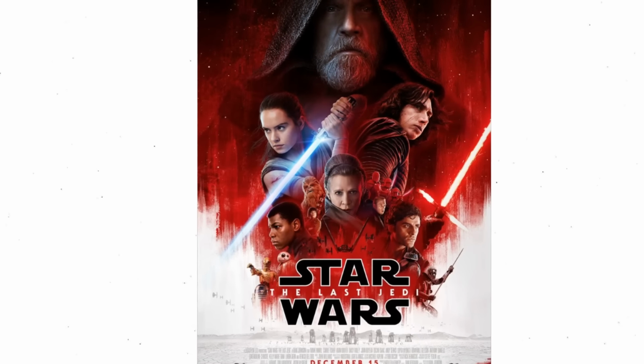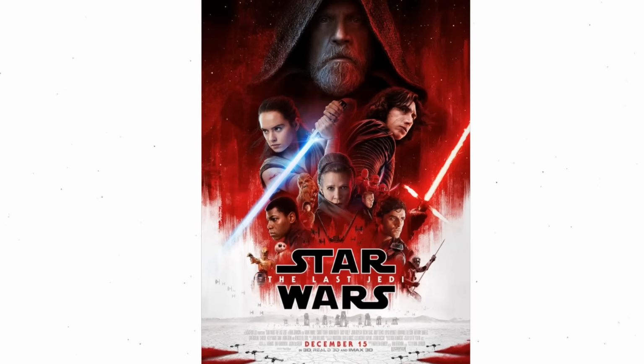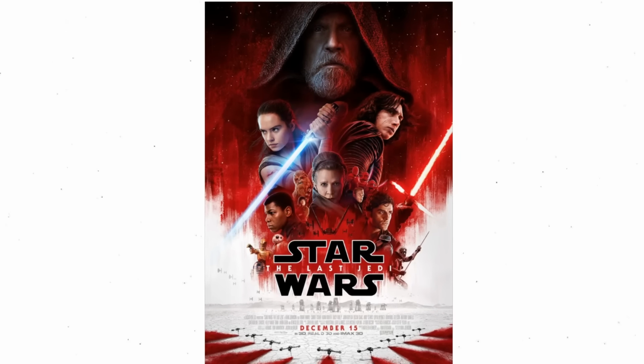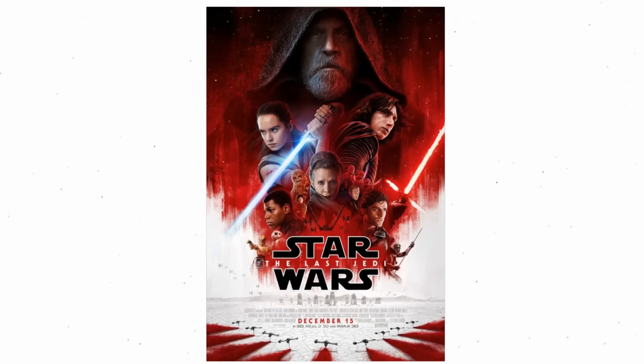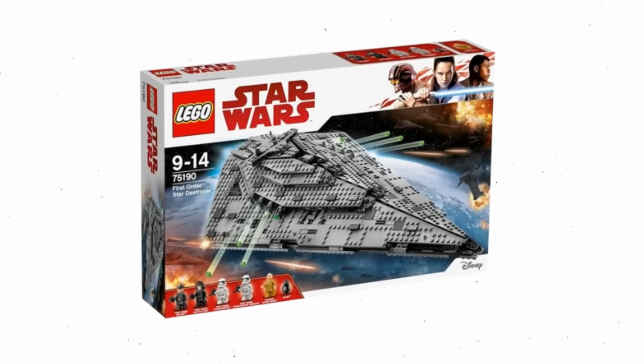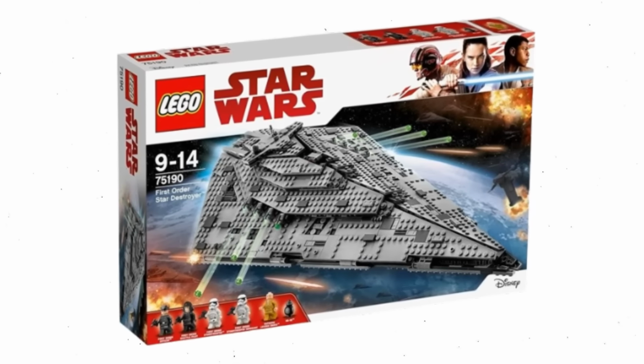Again, before I start getting chased with pitchforks and torches, I think this is the worst Star Wars movie. I don't hate it like some people do, but it's my least favorite to rewatch because I just think it's kind of boring. That being said, this movie had some amazing scenes and ships to make sets from. The First Order Star Destroyer was an awesome display piece, and is in my opinion a top 2 sequel set, behind Kylo Ren's shuttle.